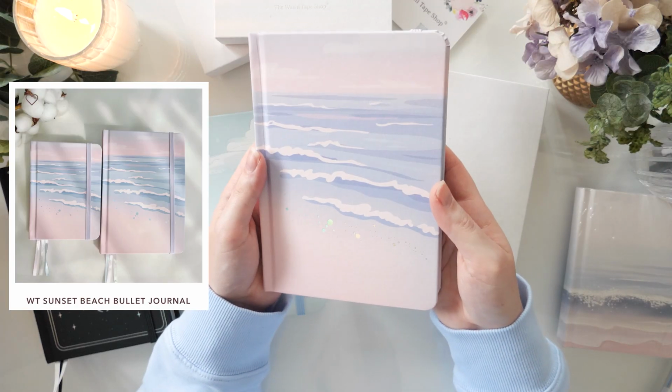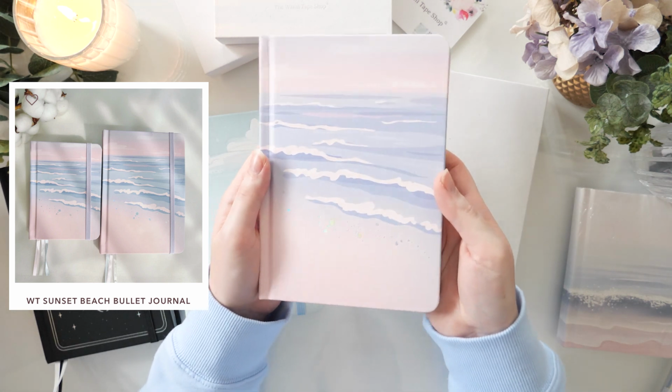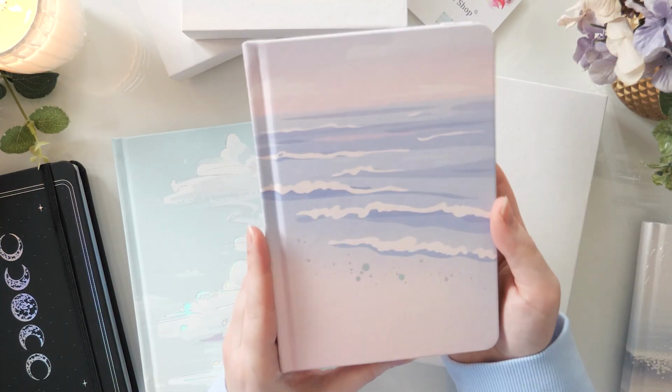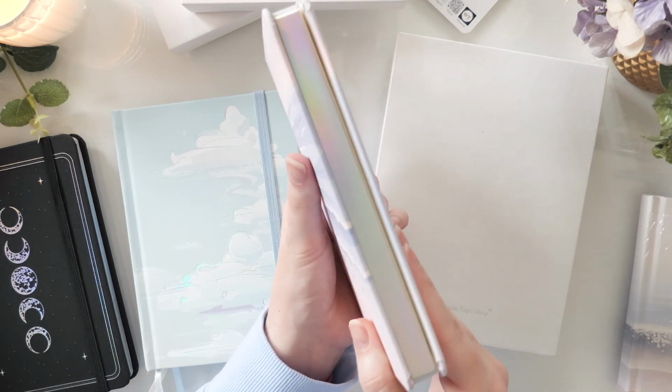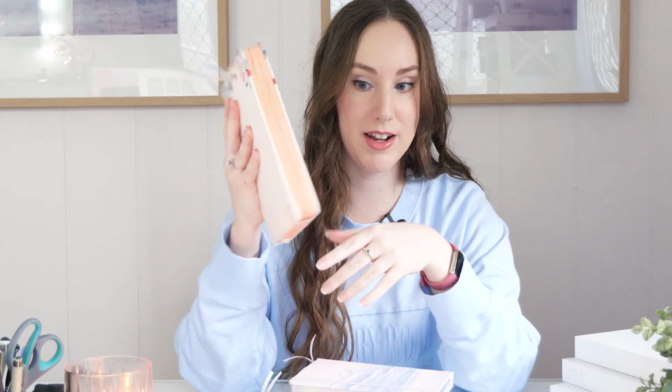It's gorgeous. So the cover designs respectively are the Sunset Beach bullet journal. It has this gorgeous holographic silver detailing on the front, and of course the holographic page edges, which are really, really pretty. They don't stay looking like that after you use stuff for a while, and especially if you like to stick things into your journal, then they won't stay looking like that. But when it's new, it's so beautiful to look at.